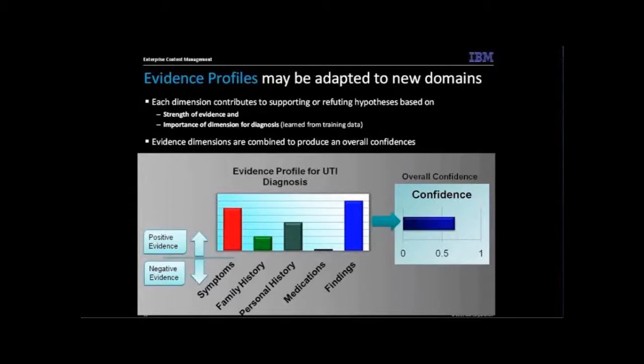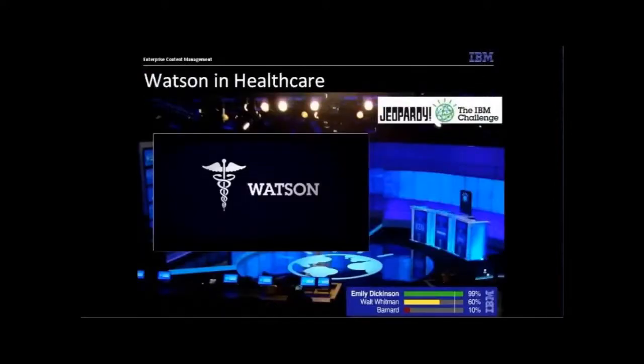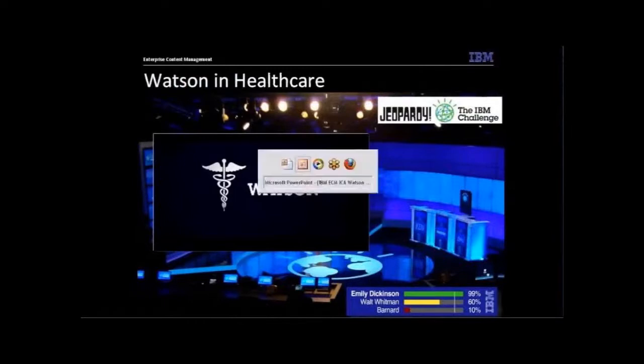Taking that evidence profile concept and applying it to different sources of information to assist, in this example, in a diagnosis determination, you can look at symptoms, family history, personal history, medications, findings, and other sources of information and score those based on a particular situation. We can help physicians with more information to make optimized decisions. So with that, I'm going to flip over here and show you a short video on how we believe this can help in the area of healthcare.